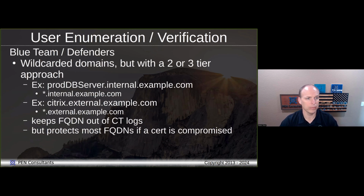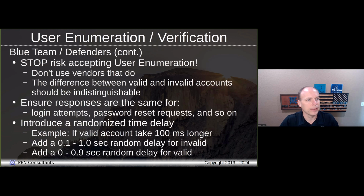So here's what you need to do so far with this one: use wildcard domains to some degree in your SSL certificates, perhaps like a 3-tiered schema, just as an example, because you want to balance the need to protect your full domain from compromise because of a top-level wildcard with the need to list the full domain name in the cert. Again, you don't want to do that. We've seen the danger in there because they'll show up in public logs.